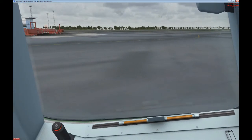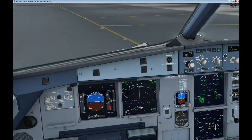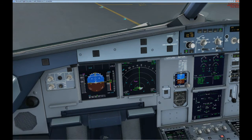Clear on the left. I'm still clear on the left. Clear on the right. And as we get rolling, I'll press the takeoff config test. Everything checks out normal.